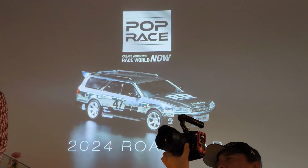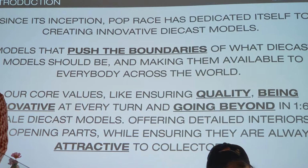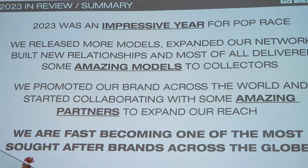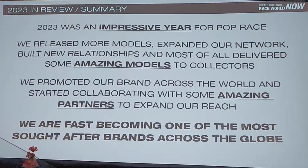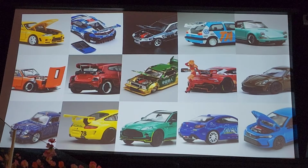So in 2023, Corporate Week, we started to change our strategy on the models. We mostly build a lot of open parts on the hood and the trunk, and we try to go into very detailed models. Let's say the rims, we mostly now use steel rims. And our tooling is getting better and smoother. So you can see we have some new 3D printing. This is something that we built in 2023.